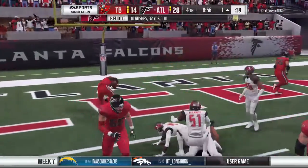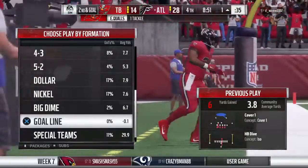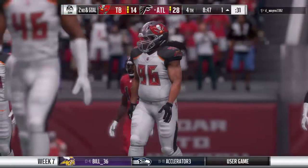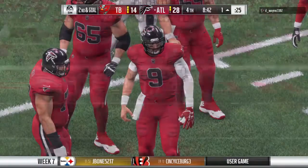Push his way forward here for a good little gain. A good run of 6 yards there. Gets him closer to the goal line with second down coming up. So the solid run on first, and I would imagine no real hurry to run that second down play. No, it's all in your quarterback now.